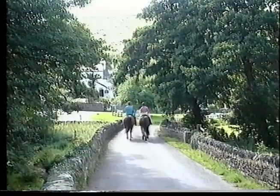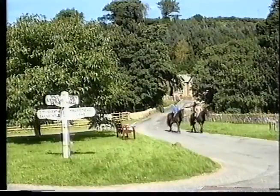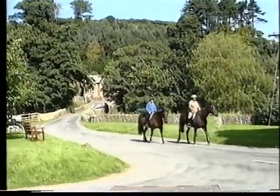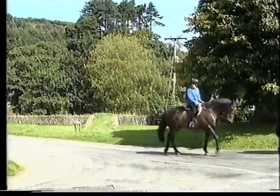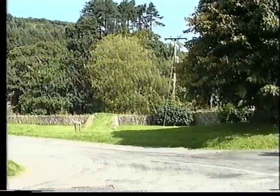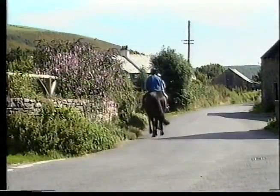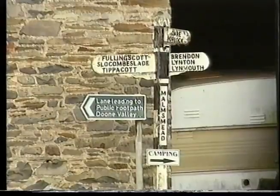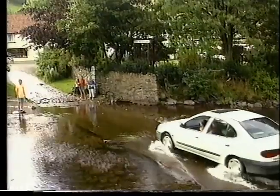Just like these ladies, we'll be making our way towards Malmesmead through the beautiful Brendon Valley. This is Malmesmead, with its picturesque old bridge and ford over Badgery Water, which many cars use as the bridge is so narrow.